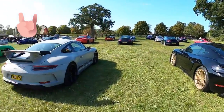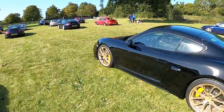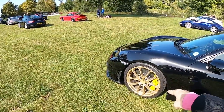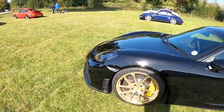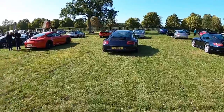GT4 parked next to a GT3. I asked on Instagram actually if I should, I was considering doing my wheels in the same color and finish in gold, sort of a matte look. So let me know what you guys think.